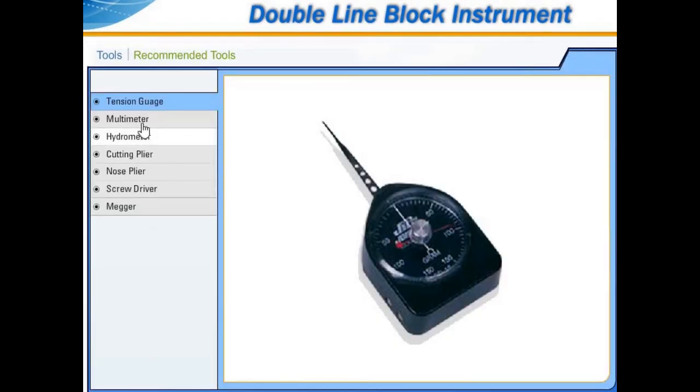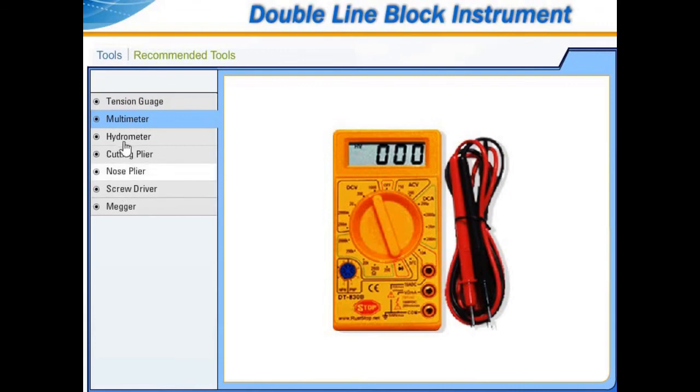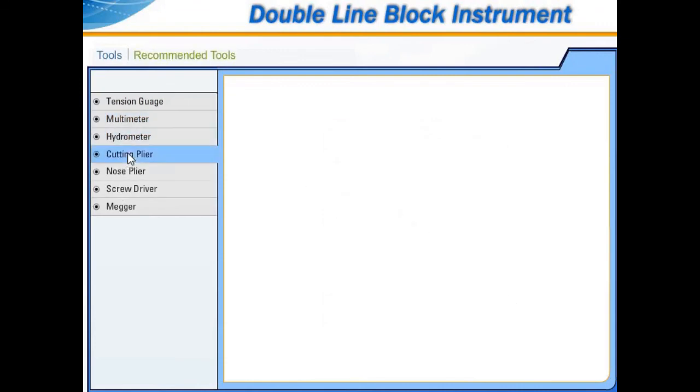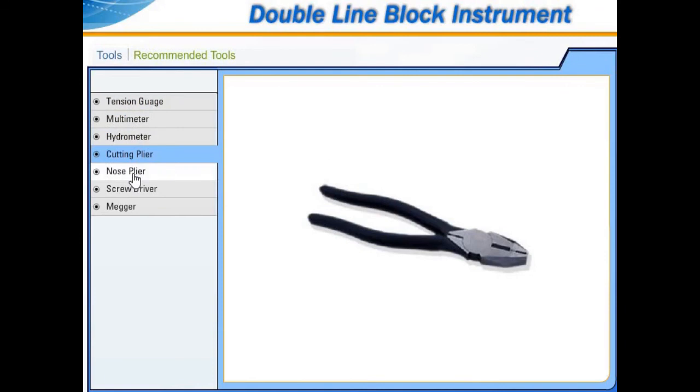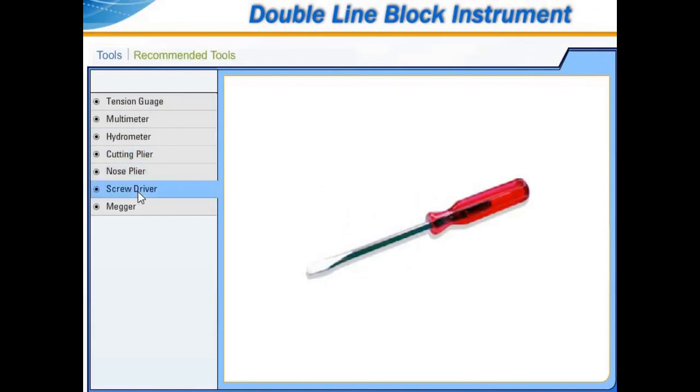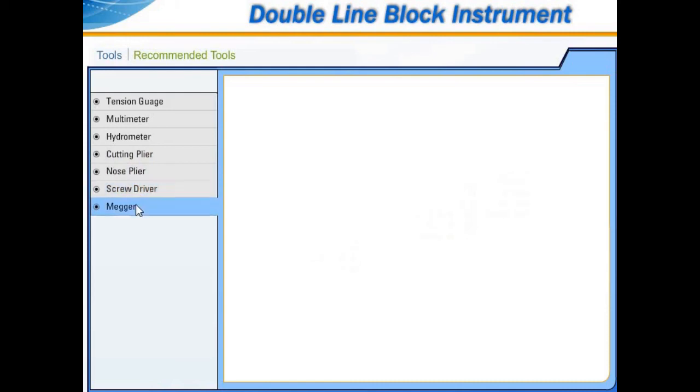Tension gauge, multimeter, hydrometer, cutting plier, nose plier, screwdriver, megger.